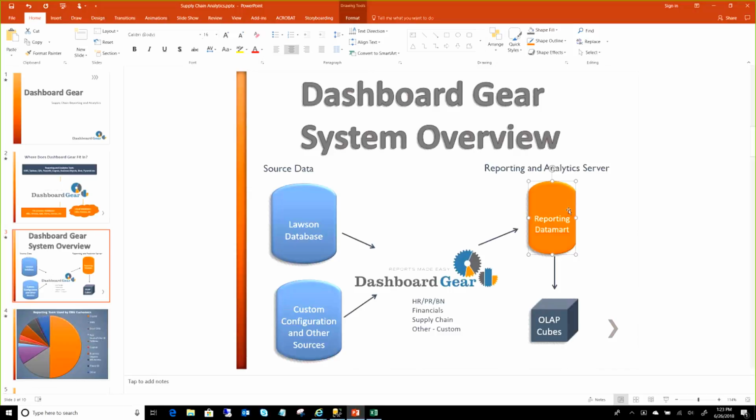Whereas cubes are good at summaries and ad hoc reporting, when you want to look at other types of data, you're going to want to use a different tool. And there's a whole bunch of them out there, whether you're using Crystal or SQL Reporting Services or Tableau or QlikView or whatever you want to use. You can use a variety of tools to do that.